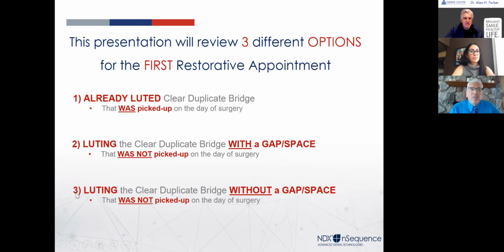The other scenario is that it was not picked up the day of surgery, and the patient presents to you to start the final prosthesis, your first restorative appointment, and you're seeing a gap. I have photos I'm going to show you, but you're seeing a gap. There's been a lot of bone healing, bone remodeling, tissue remodeling, and now there's a gap there. But the clear bridge is just a bridge without any cylinders.